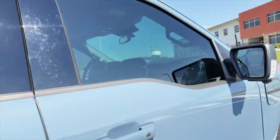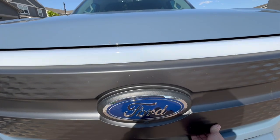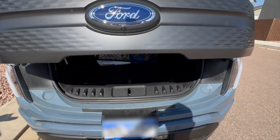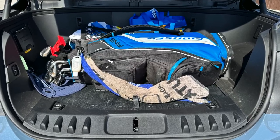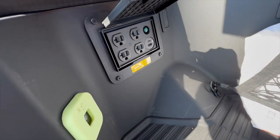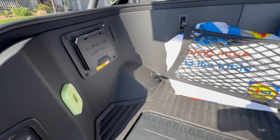that's just a quick walk around of this truck. See, electric vehicles have a frunk. This one's got a pretty large frunk. So I fit my clubs very easily. I did have to take the driver out and stuff, but you've got even more charging ports, four more 120 volt charging ports there on the left side.